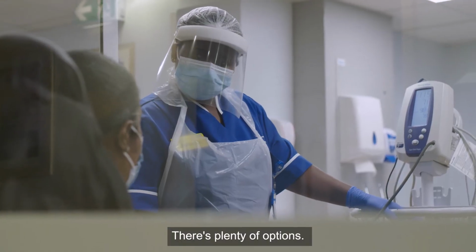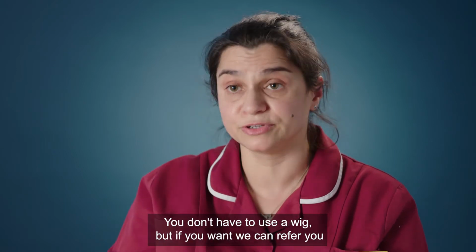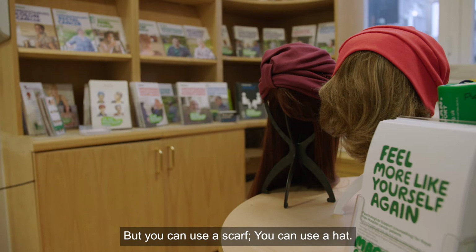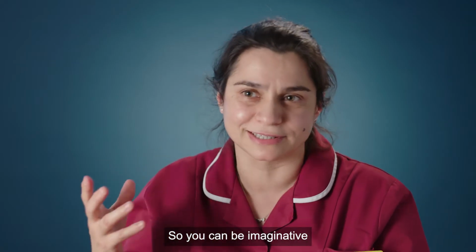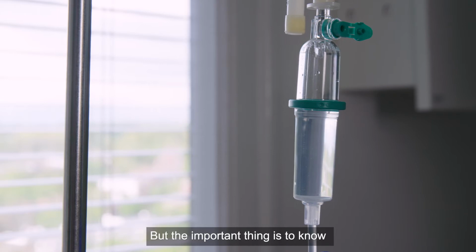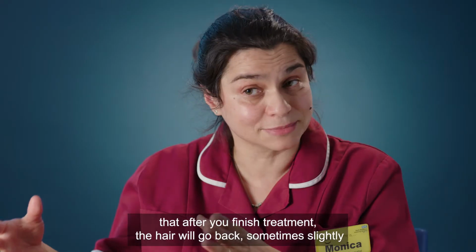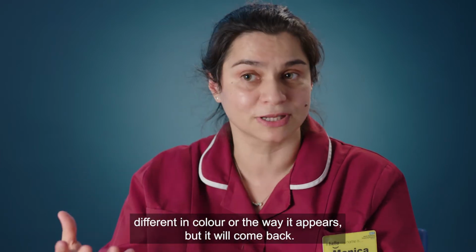There's plenty of options. You don't have to use a wig, but if you want, we can refer you to a professional that will go through what type of wigs. But you can use a scarf, you can use a hat. So you can be imaginative and try to see what suits you best and what's the best option for you. But the important thing is to know that after you finish treatment, the hair will go back. Sometimes slightly different in color or the way it appears, but it will come back.